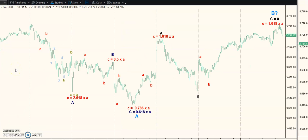Well, it's really teasing us by coming close to the old high. You can make these waves say whatever you want to say. We now have an ABC with C equal to A. So if we do drop from here, it's easy to explain it based on this count. That doesn't mean it's the right count. Doesn't mean it's the only count. Just a word of caution for the bulls.